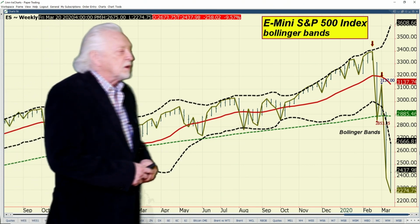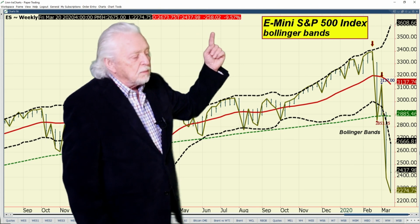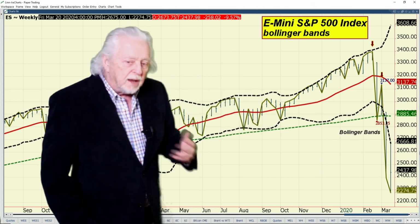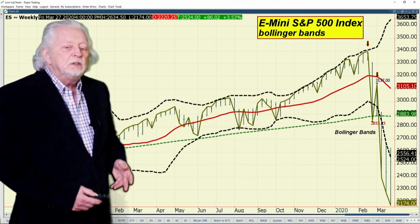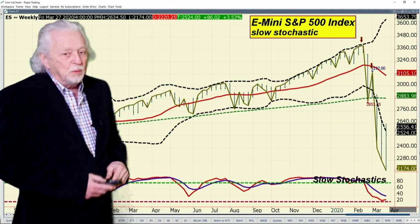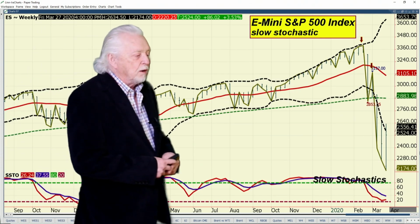Last week when we look at the closing basis, you can see how the market finished here to the lower Bollinger Band. So you're getting stretched out now. You typically don't go more than 5, but that still leaves a couple of weeks left that we can go before this market turns itself.